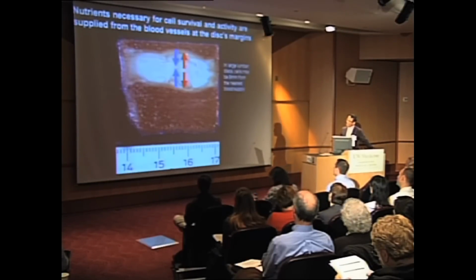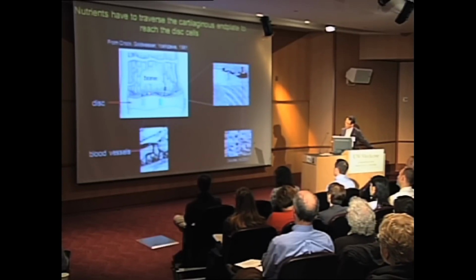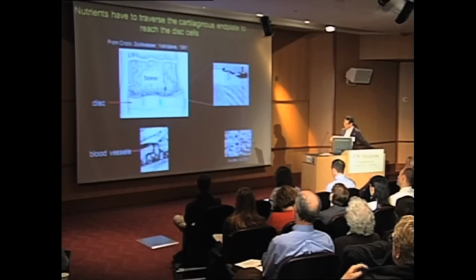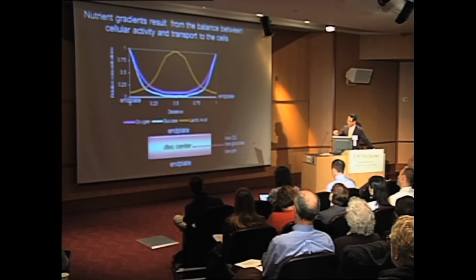So it's quite a challenge for these cells. And again, it's just due to these little bony end plate holes, more or less, that you see in high resolution CT scans. And then sooner or later, when various glucose and oxygen gets in there, it can diffuse through. But again, as I stated, it's a harsh environment.